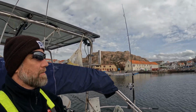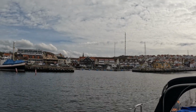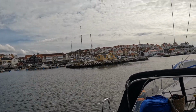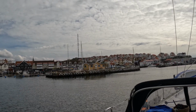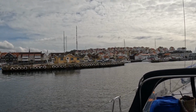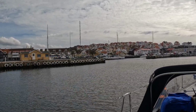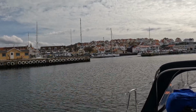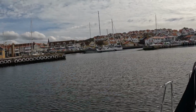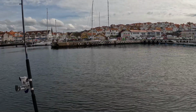But now, as you can see, this is Kungshamn in Sweden, and well, there is still people around here. It's not like the Norwegian small villages where there's no people in the winter. But as you can see on the docks, there are not too many boats. There are some, but most of them are without any flags, which means they are there for winter docking. Normally it's not possible to get space here unless you are early in the day, and some of the boats already have left.